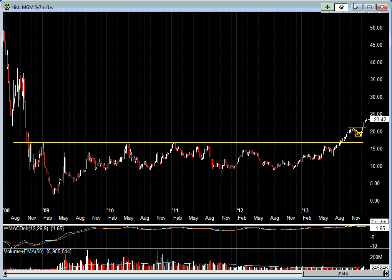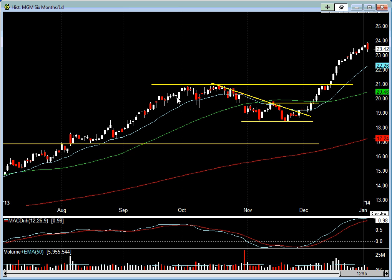If we go back and take a look at the daily, you can see here's this August breakout, and it just went up to approximately the 21 level. Then we saw this little pullback and put in a sort of intermediate double bottom. Once it broke this trend line and got above this pivot, it just continued to run up, and even broke back above this particular pivot high here.